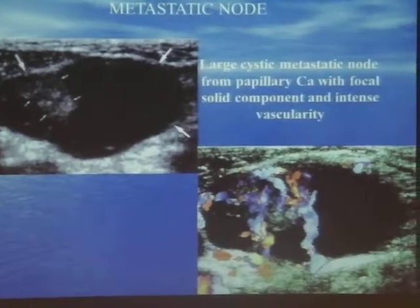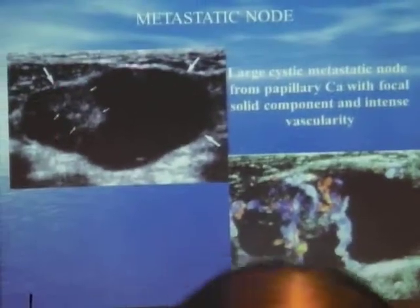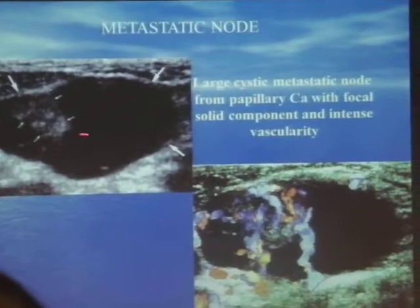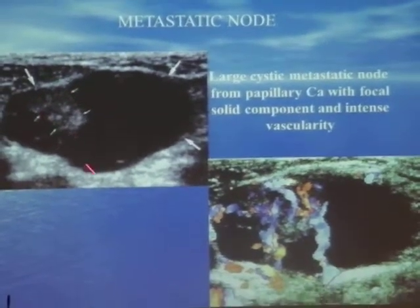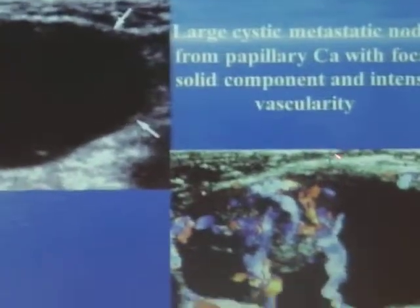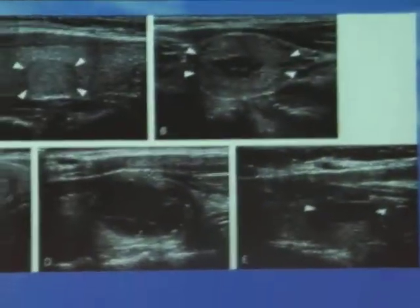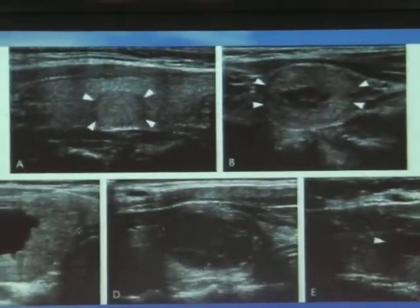And if you look at this, this is really interesting actually. You have a node, which is a large cystic metastatic node, undergone cystic degeneration, one solid area there, and when you switch on the color, you look at the amount of florid vascularity that that solid area has. So this already tells you that this is definitely suspicious. Right? Question and answer.